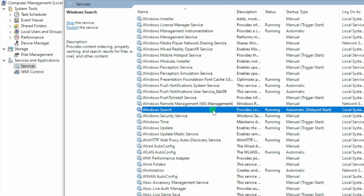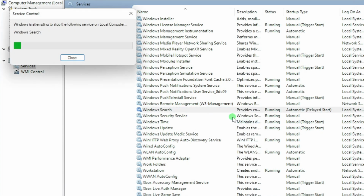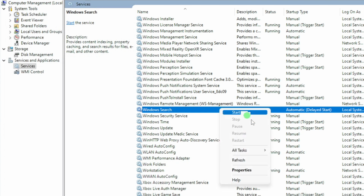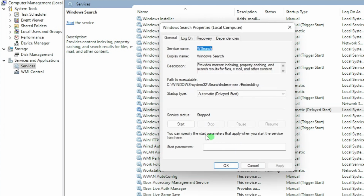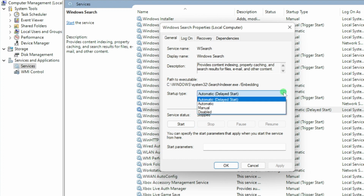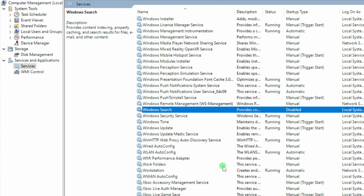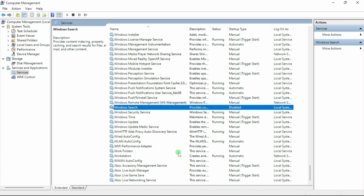To stop and disable a background service, right-click the service and then click Stop. Once stopped, right-click the service one more time and then click Properties. On the General tab, on the Startup type, select Disable and then click OK. From now on, this background service will not automatically run at startup. For files and folders search, you may use Everything as and when you need to, instead of running this service all the time.